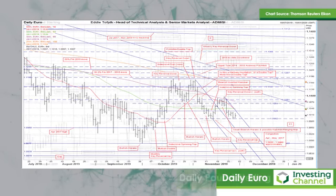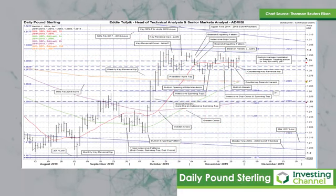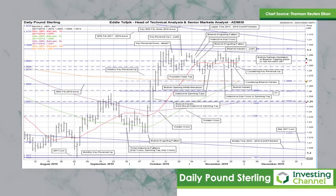The next one is cable, aka sterling against the US dollar. A countering and countered market. For example, last week we had a bullish harami, which was countered by a bearish harami, which in turn was countered by a key reversal up. We seem to still have the upside at just over 130 in sight, though we're taking our own sweet time about getting there.